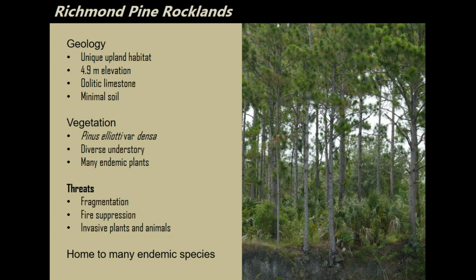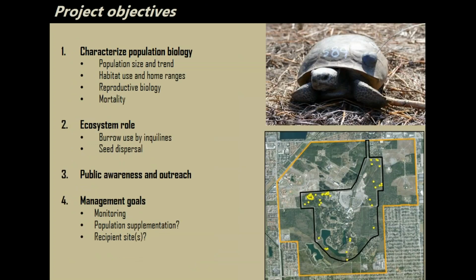There's about 50 state-threatened plant species, 5 or 6 federally endangered plant species, and lots of invasives as well. So I think of Miami's flora and fauna as about 50% endangered and 50% invasive. It's a really interesting place to do research. And there's threats from habitat fragmentation, fire suppression, invasive plants and animals.